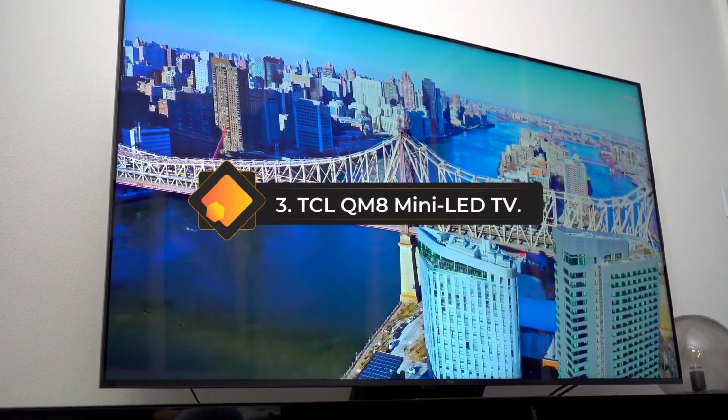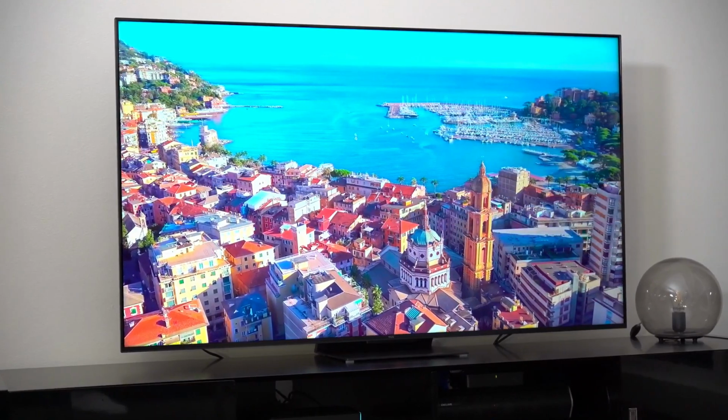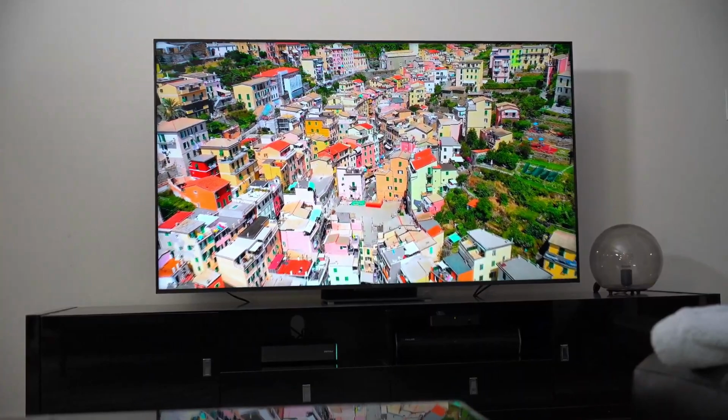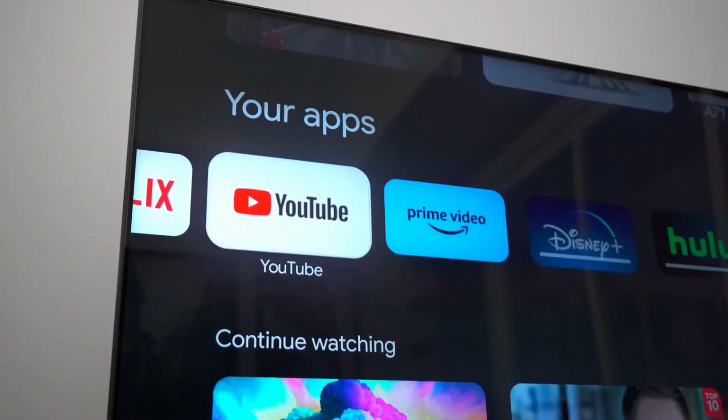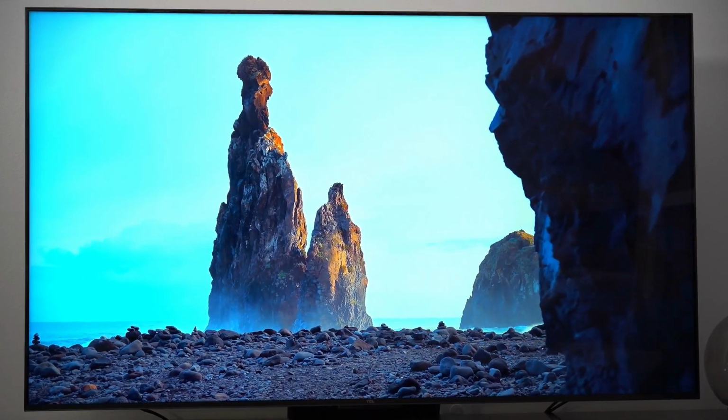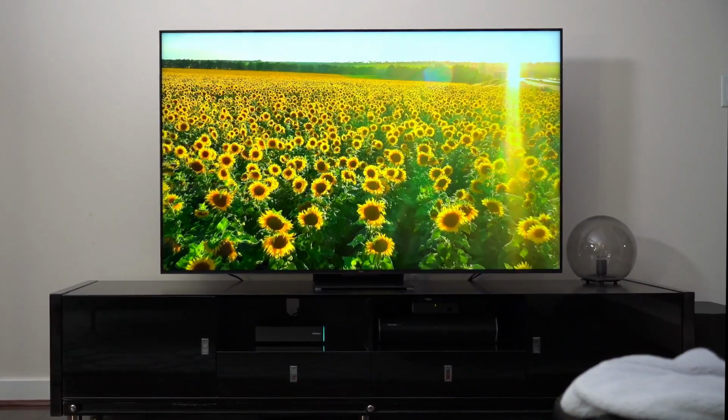3. TCL QM8 Mini LED TV. It was a really close call between the Hisense U8K and the TCL QM8. Both TVs are extraordinary values for the money, and while we do think the Hisense U8K is the overall better pick, the TCL QM8 deserves a spot on our list as well.